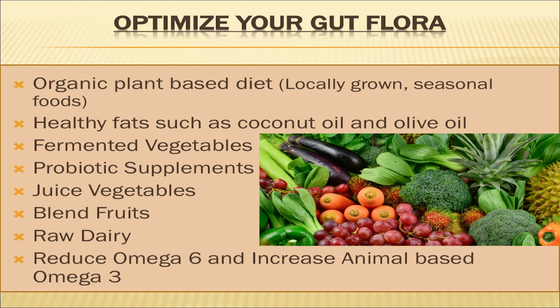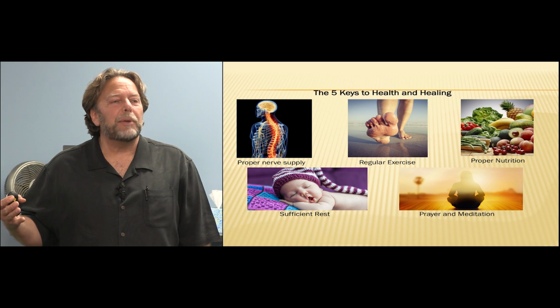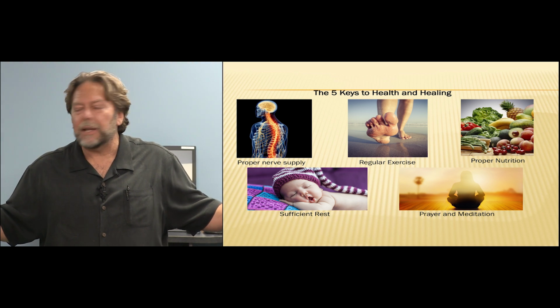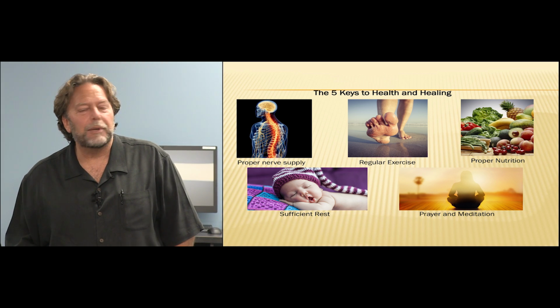So when we look at this, we talk about organic plant-based diet, healthy fats such as coconut oil, unless you read USA Today, fermented veggies, probiotic supplements, juicing and blending, raw dairy, okay? And you can see, this is literally what we put up after each talk: appropriate nerve supply in a shoulder injury, absolutely. Exercise, proper nutrition, sufficient rest, and prayer and meditation.